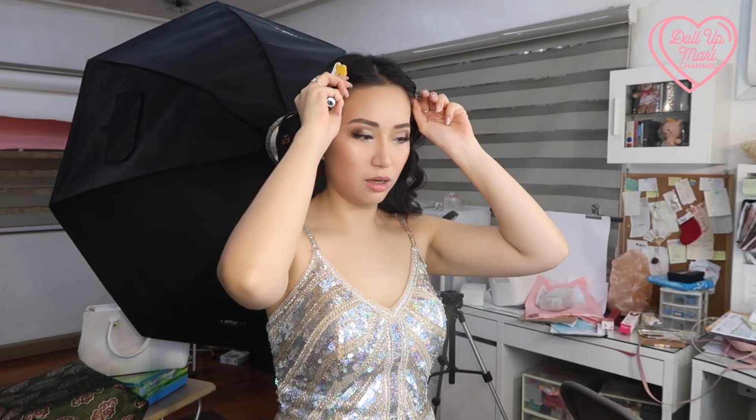I actually got this look in Amazon kasi this one is para siyang lacquer na parang lip gloss na hindi mo magets. Yeah, so okay na tayo sa makeup.